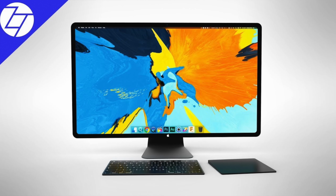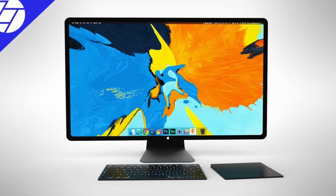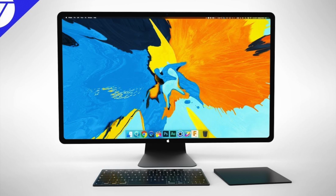There are no reports or leaks of this or anything, but I think it would be cool if they finally redesigned the iMac, which hasn't changed its design in like 7 years. If they could slim down those bezels and bring it up to 2019 standards for displays, that would be really, really cool, but that's likely not going to happen. There's no evidence of that.